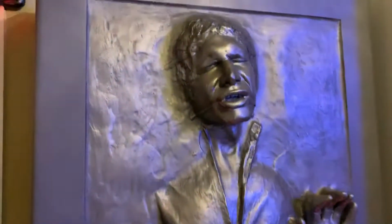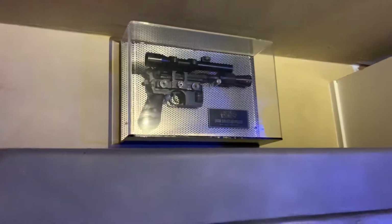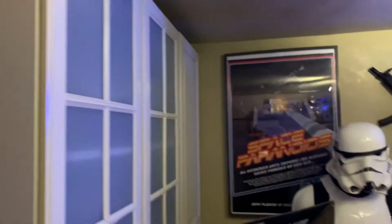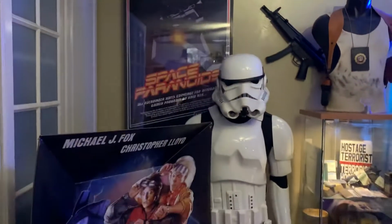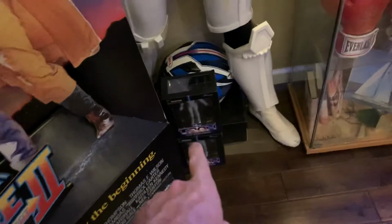My Han Solo in Carbonite, which I built many years ago, probably 5 years ago, that I still need to update the sides for, but it's pretty nice. And Han's blaster from A New Hope. Some Tron things, Space Paranoids. These are the new figures, and even a Tron disc. It's foam, has signatures on the back.